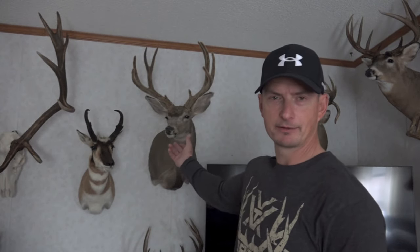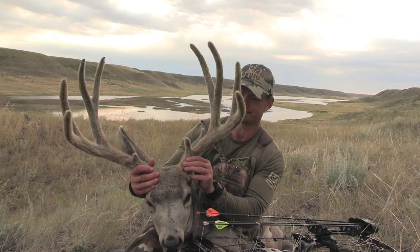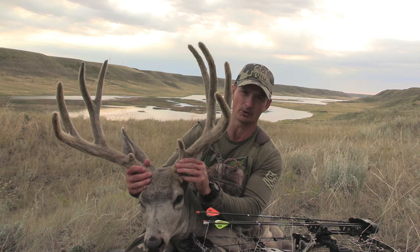That right there, that's my mule deer from last year. That's the first mule deer that I've ever been able to harvest. So last year was pretty exciting. It was finally nice to get one on the ground. And I was really looking forward to getting back down there this year to hunt big mule deer in velvet, first week of September.